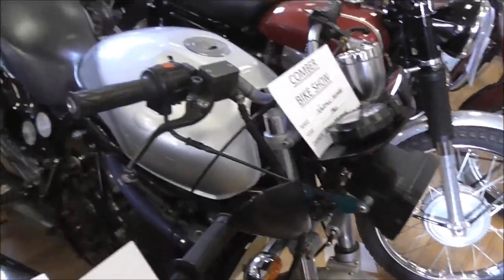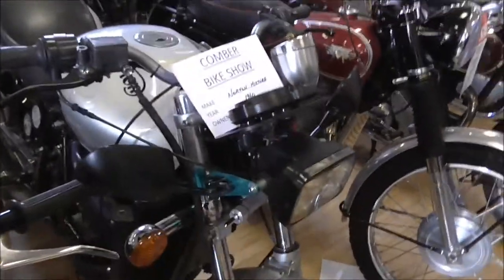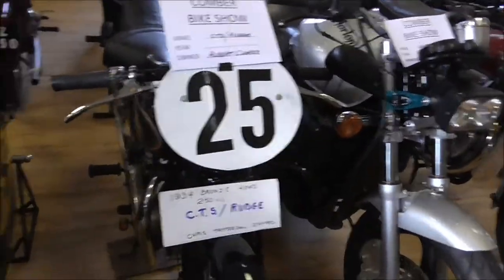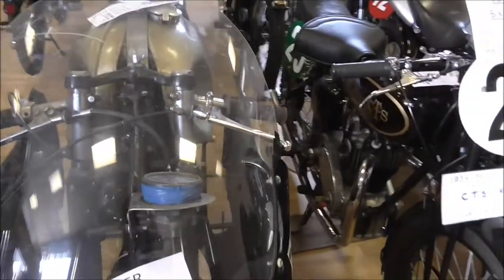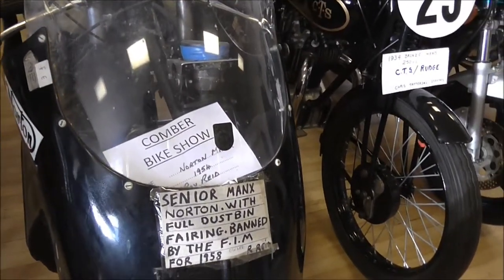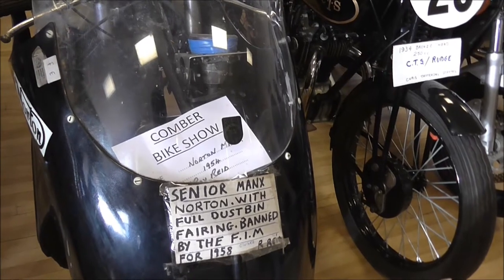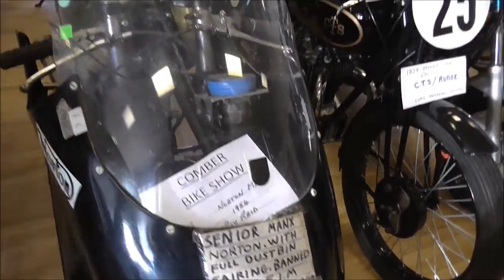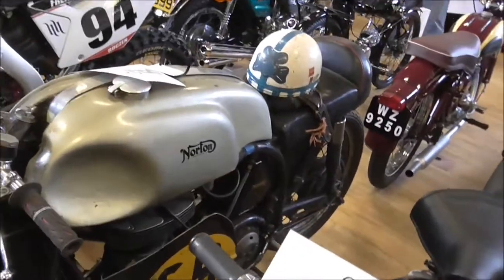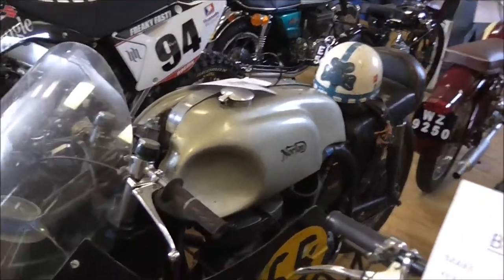Norton 1960, followed by a Rudge 250, 1934. And here's an old Norton with full dustbin fairing, but banned by the FIM. I wonder why. My goodness, looks like a death trap to me.